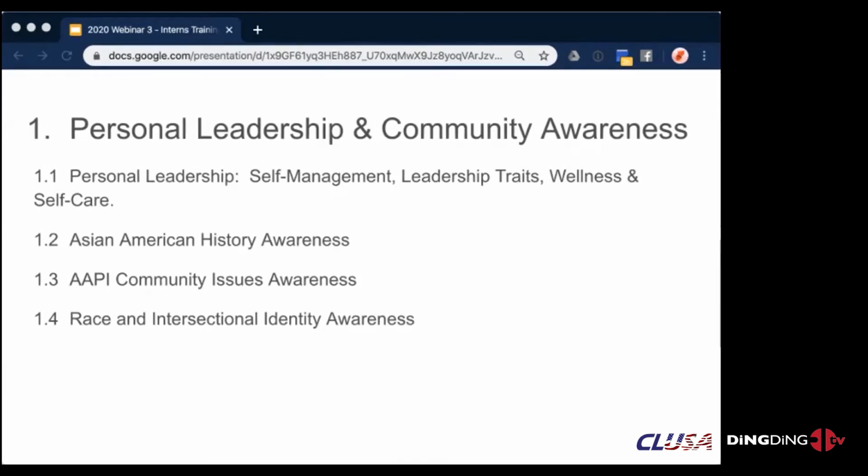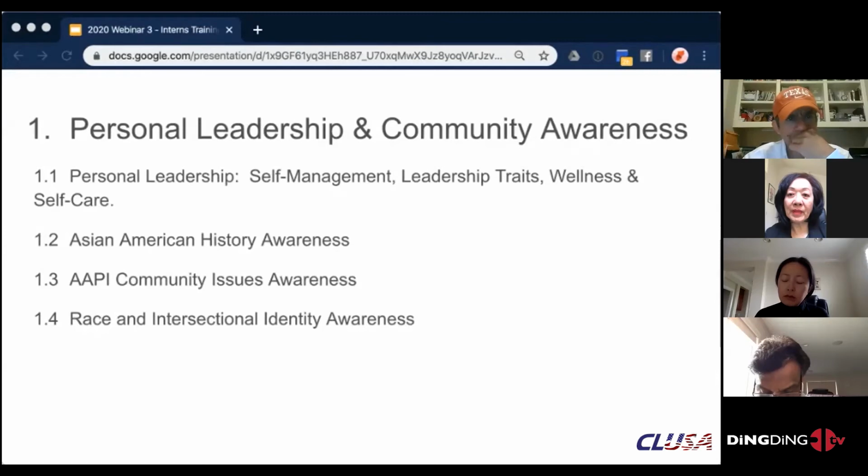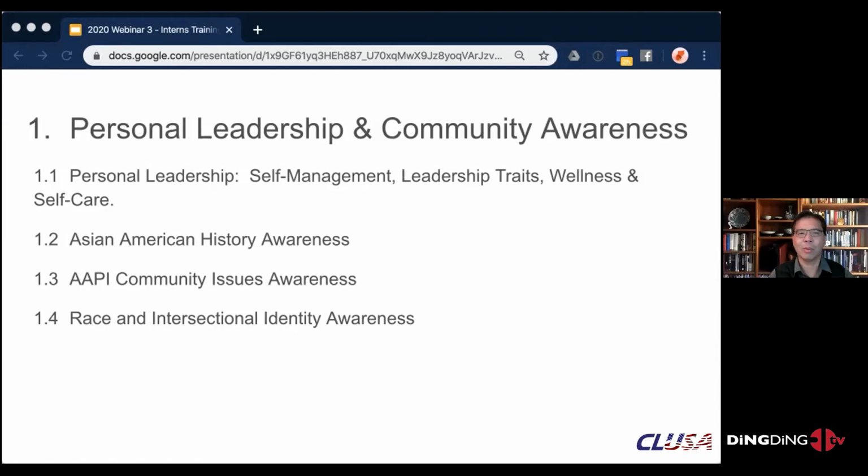Should government show leadership? Should government have policies in place? Why were Asian Americans so unhappy when the president called it a China virus? Why is it okay to call it a China virus in China and not so okay to call it a China virus in the United States? What do you think? They have lots of ideas.